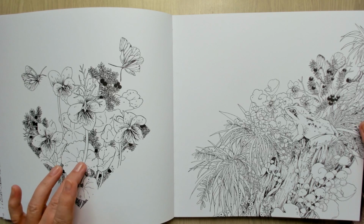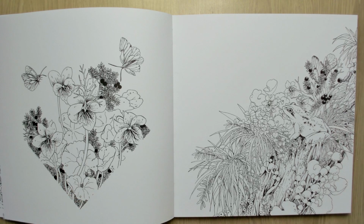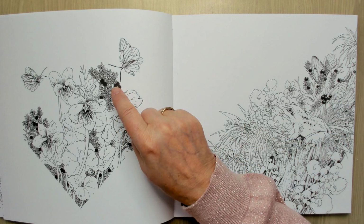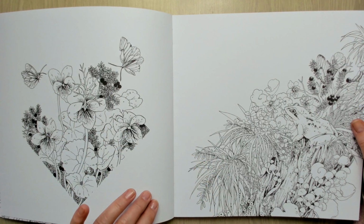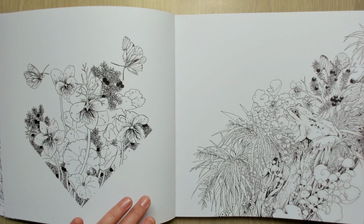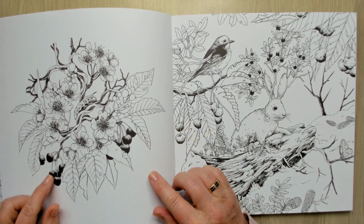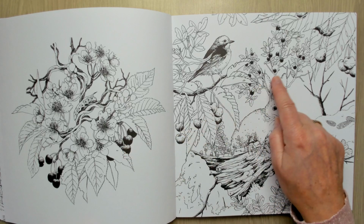Maybe violets. I don't know, not sure. A frog. What I do notice about the book is that all the berries are black. Here they are totally black, and here they are black with a highlight, but most of the time all the berries are printed in black. Here, cherries, they are black. Not here, but they are black here. And here, black.